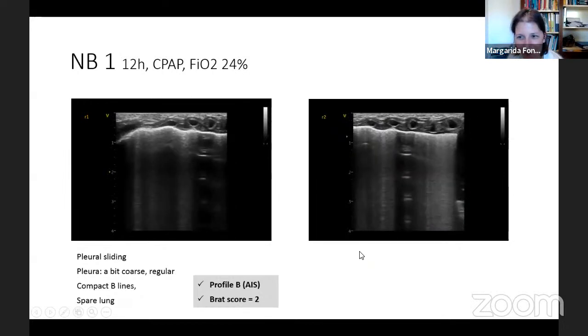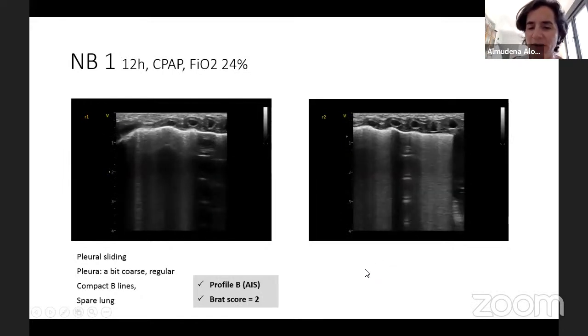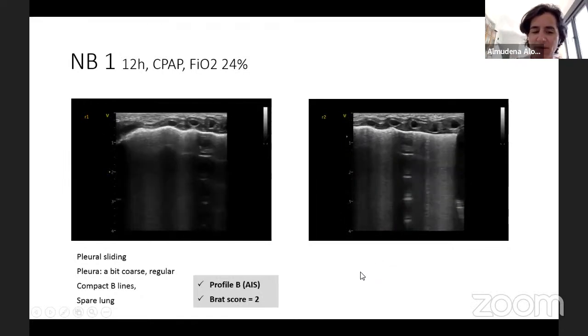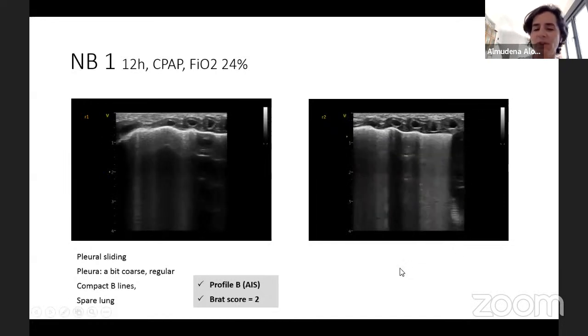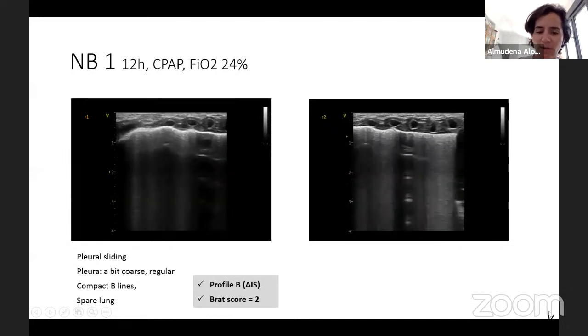Is this a correct thought or not? Yes, if the question is about the number, it would be number 2. But regarding the scores, we use them even when we don't have a suspicion of RDS. In publications about TTN, the same score is also used, although it was first published with the aim of detecting infants at high risk of needing surfactant. It was also used in TTN. We use the same score for BPD prediction, and so on.